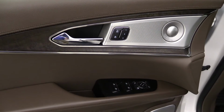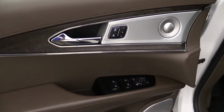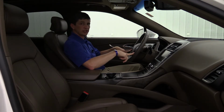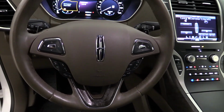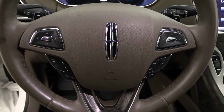Now here on the door, you do have your power windows, locks, mirror switches, including auto one touch for those front windows. And don't forget that driver memory we already talked about. Your steering wheel is going to get a leather wrap steering wheel, also heated feature as part of the climate package. And you have cruise control, that adaptive cruise control on the left side of the steering wheel, with Bluetooth controls on the right side of the steering wheel.